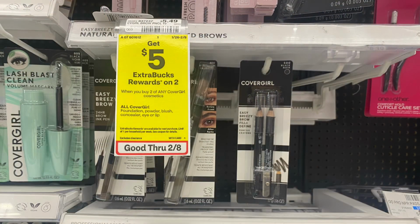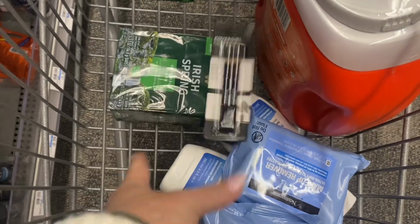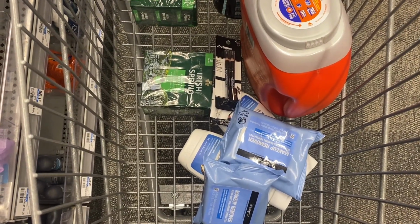You know, it wouldn't be a CVS haul if we didn't pick up some CoverGirl eye pencils. I tried to get the 4-quad eyeshadows instead just because I have so many of these, but my store was out. So I ended up picking up 1 pencil for $5.79 and 1 pencil for $5.49. Total, that's $11.28. There is a $2 digital coupon that left me to pay $9.28 at the register. I got back $5 in extra bucks, so that equals $4.28 for both or $2.14 each.